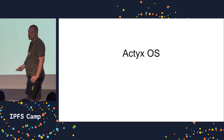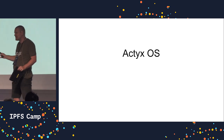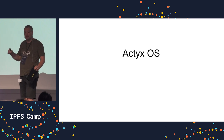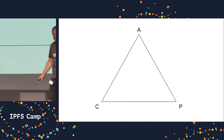So Actyx OS, what we build all this on, is something called Actyx OS. It's not really an operating system, but something which you might think of as an operating system. It's kind of a runtime for writing applications for factories. And the basic idea is this. I'm sure most of you are familiar with this.